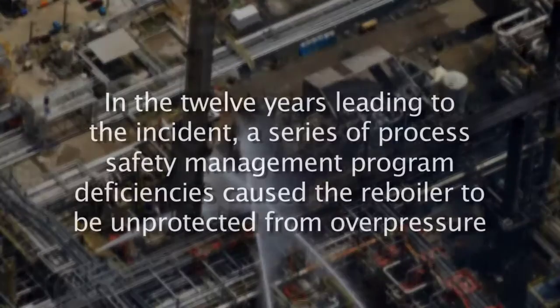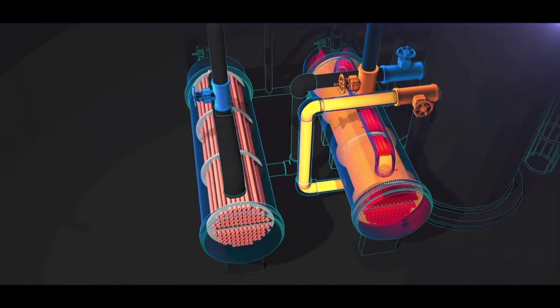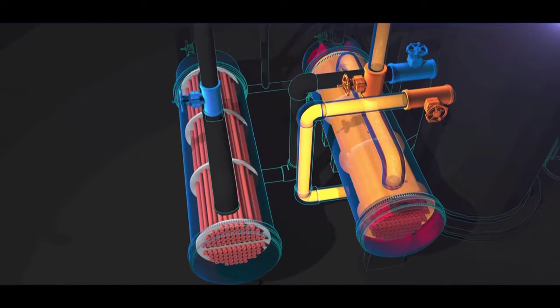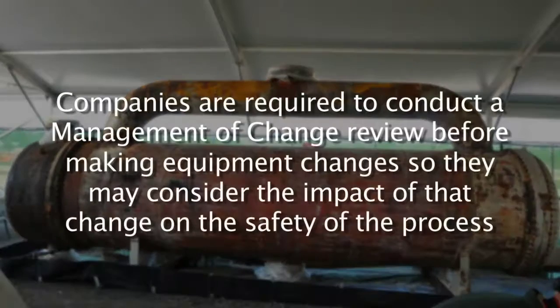The CSB discovered that in the 12 years leading to the incident, a series of process safety management program deficiencies caused the reboiler to be unprotected from overpressure. When Williams installed the process block valves on the reboilers in 2001, they performed a management of change review to identify how this action affected the safety of the process. The CSB found, however, that Williams did not identify that the new valves could isolate the reboilers from their protective pressure relief valve. Companies are required to conduct a management of change review before making equipment changes, so they may consider the impact of that change on the safety of the process.